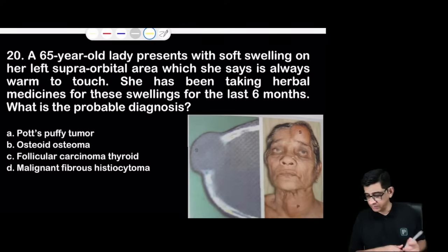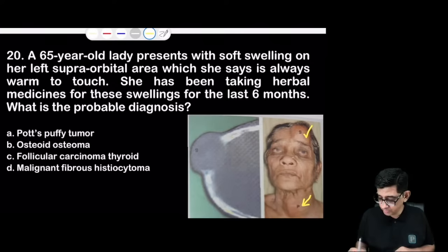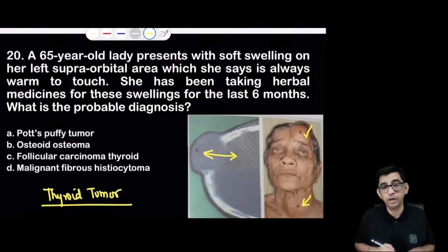A 65-year-old lady presents with a soft swelling on her left supraorbital area, which she says is warm to touch. She has been taking herbal medicines for these swellings for the last 6 months. You can notice that she has a swelling in the thyroid gland, which has probably metastasized to her skull also, because of which there is an osteolytic lesion, complete destruction of the skull. All you need to do is pick up the fact that she has a thyroid tumor. That's the first thing you have to pick up in this question. This thyroid tumor has metastasized to the skull.